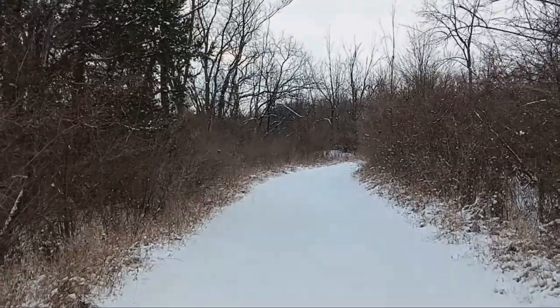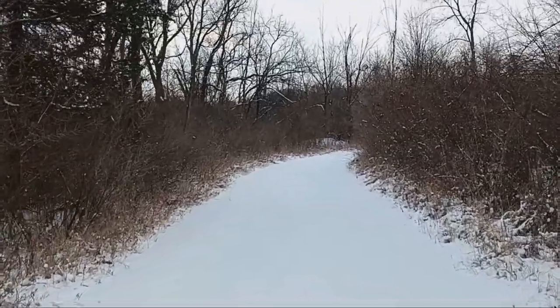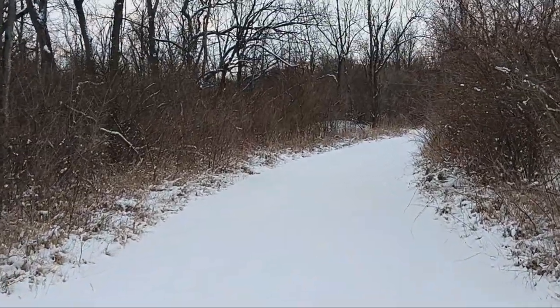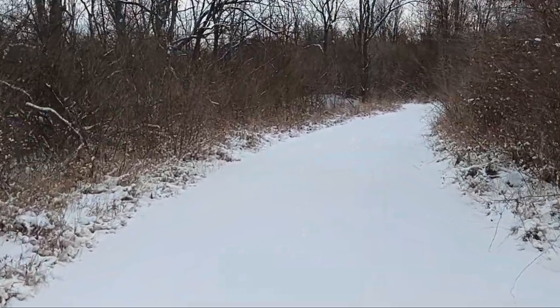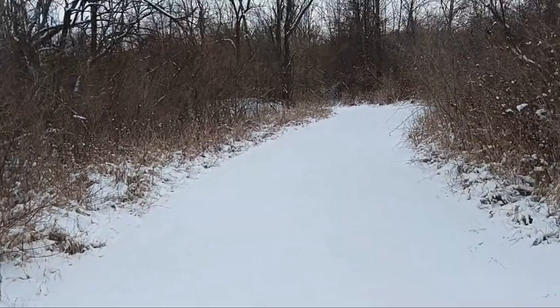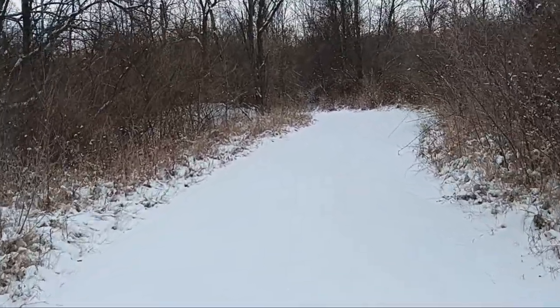So in the winter, you can tell you're the first one on the trail for the day because there's no human tracks in the snow. In the summer, you know you're the first one on the trail of the day just because you keep smacking your face into the cobwebs that are stretched over the trail.